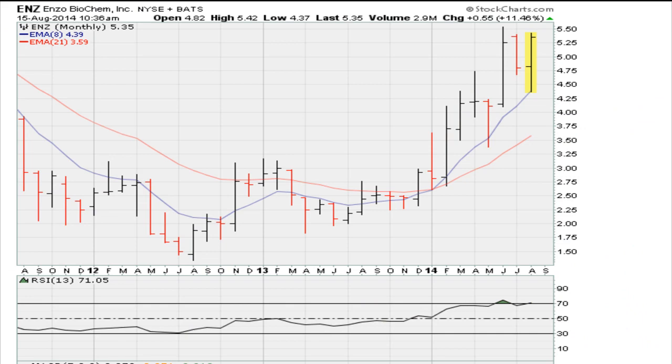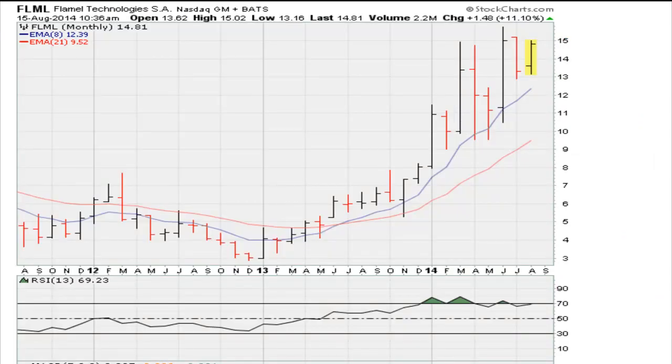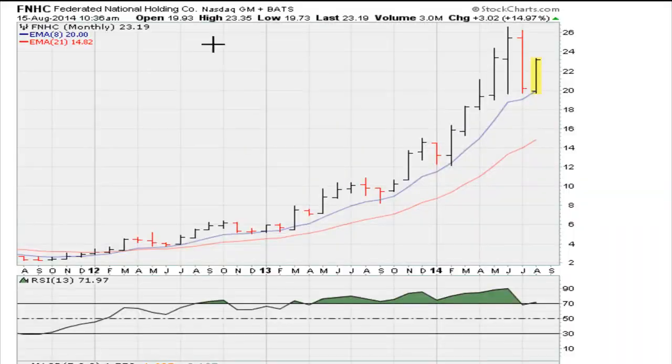So let's just go through this list of 100. Here's another one that moved above 69.10 in the lower 20s, now trading in the 30s. So the first RSI mountain. Here's another one that still continues to recapture 69.10. So in that particular instant, let me go back here.